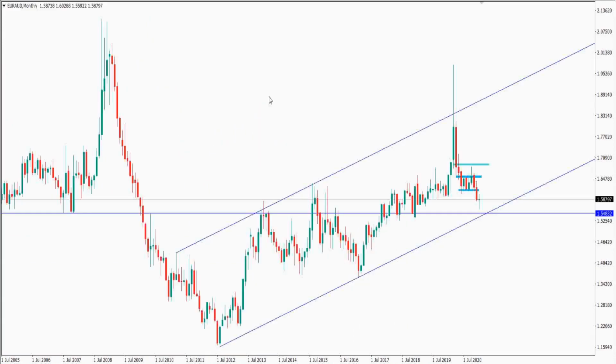The next pair on our list is EurAud. And what we can see on EurAud from the monthly time frame is that we have this ascending channel intact. And after the rejection of this resistance, what we could expect is for the price to drop back to support. And that's what I expect from this pair. So from the monthly time frame, I expect to see continuation down to support down at 54.83 over the next few months, as the case may be.